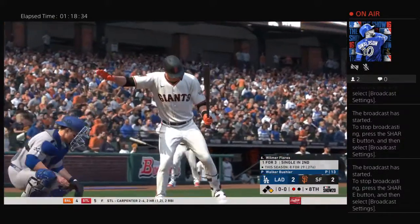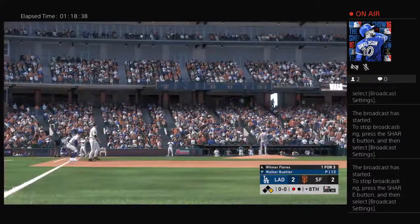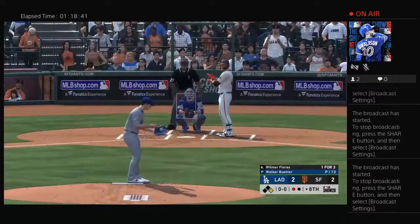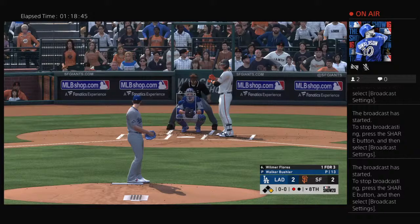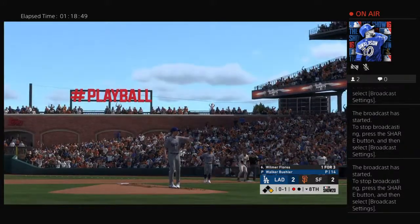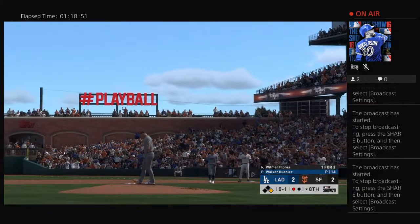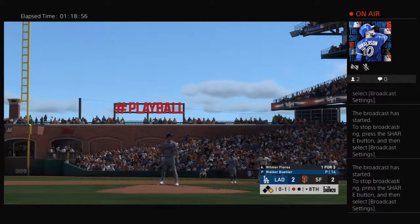Stepping into the box, Wilmer Flores. He got under one and popped out his last time up. Here comes the first pitch. Fastball in there for a called strike. That was a pretty good fastball after he walked the hitter previous. There was a little anger on that heater.